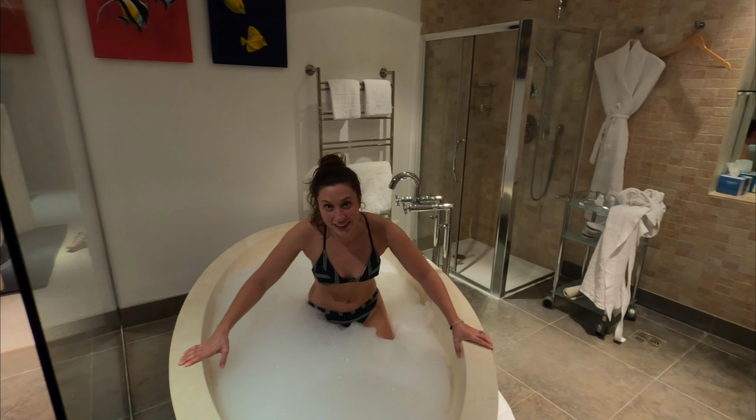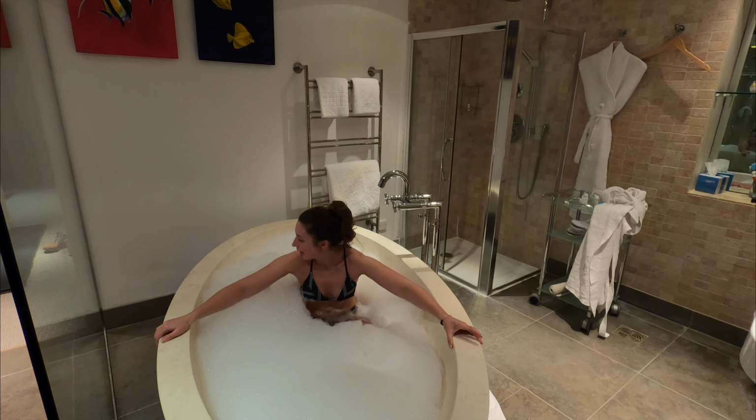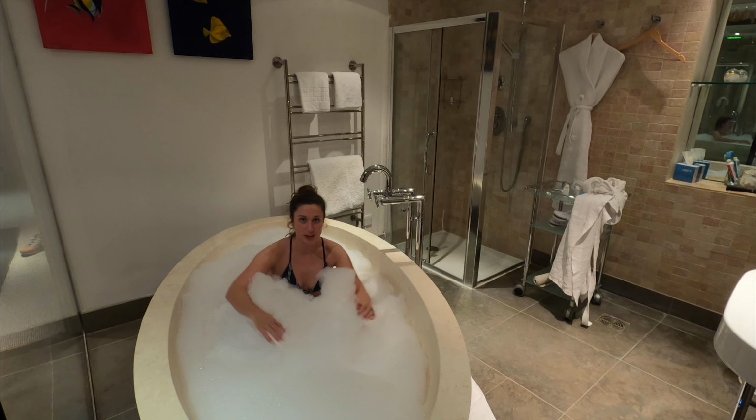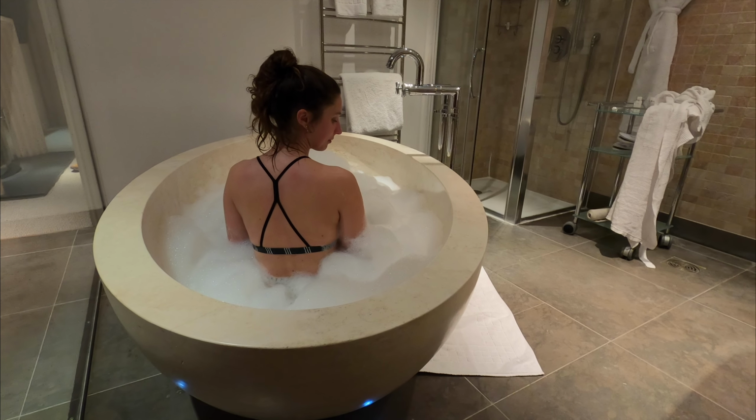We have just got back from the spa. It was really nice and relaxing and the pool was a perfect temperature. We are now back in our room. We filled the bath with loads and loads of bubbles and I'm so excited to get in. Oh my goodness. Wow. This is the sort of thing you dream about as a kid. Only bubbles.